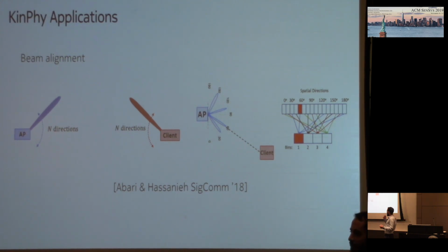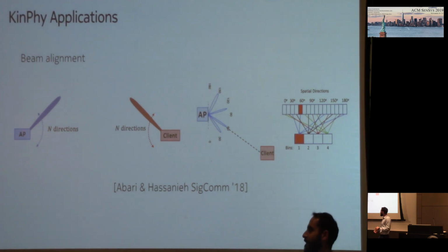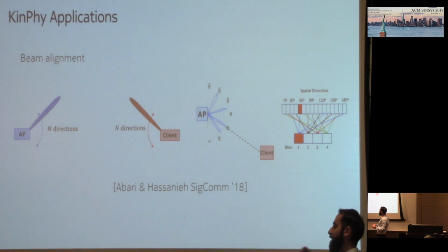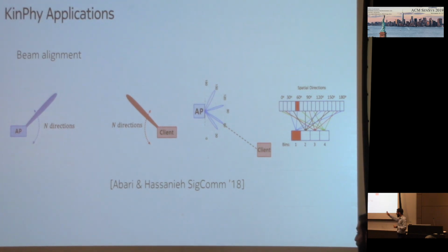Because of the directionality of millimeter-wave, you will need a procedure to set up the alignment of beams in devices that are talking to each other. The way it's done in standards like 11ad, you exhaustively have to sweep all options, one device at a time. One sweeps, the other listens, and then these guys exchange information later on at the MAC level to say, okay, this is the combined configuration that gave us the best SNR.